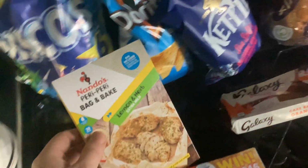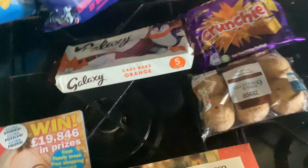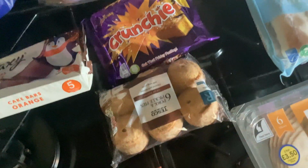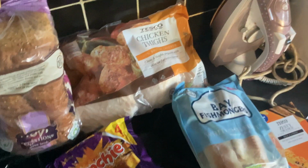Then a little bag of bake lemon and herb chicken, you just put this on the chicken. Mince pies, fancy cake bars, orange, pork pickle pies, these were 40p off for cook card. Crunchies, which are Simpsons, frozen stuff.